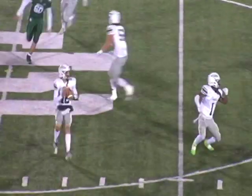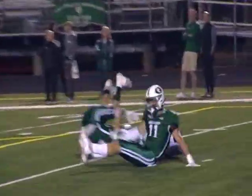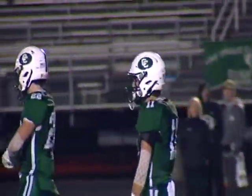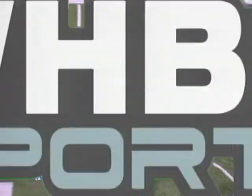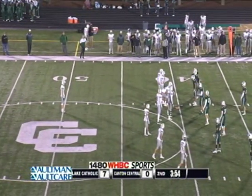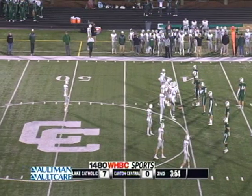Let's see who else might have been back there. I know there was two. Piper came up, swatted it away, and Boron as well. So nice job there by the Crusaders. So it brings up a 4th down, 4th and 17, and I think we're going to see the first punt from the Cougars.